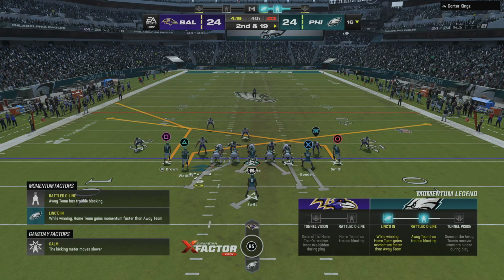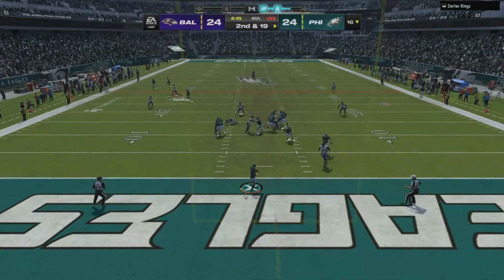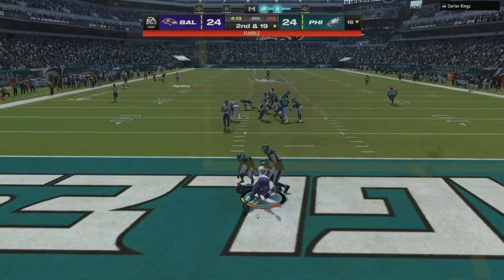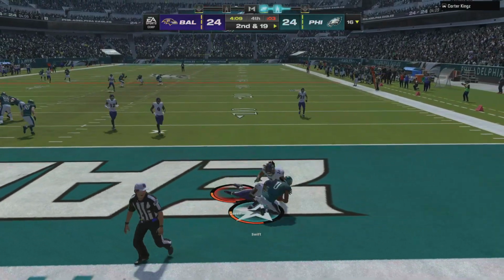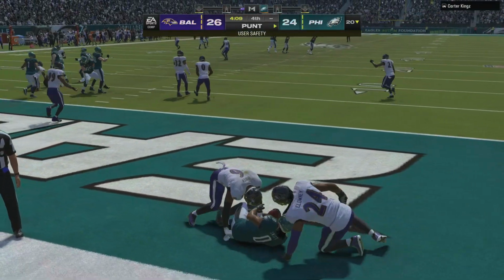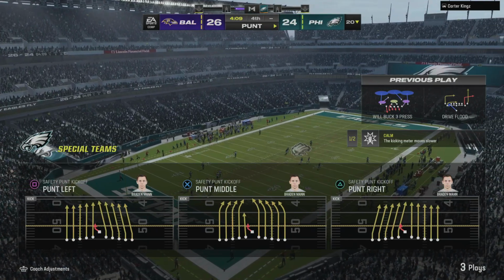They're going to look to throw. The ball is in the end zone loose, and he'll be taken down in the end zone, and that is going to be a safety.